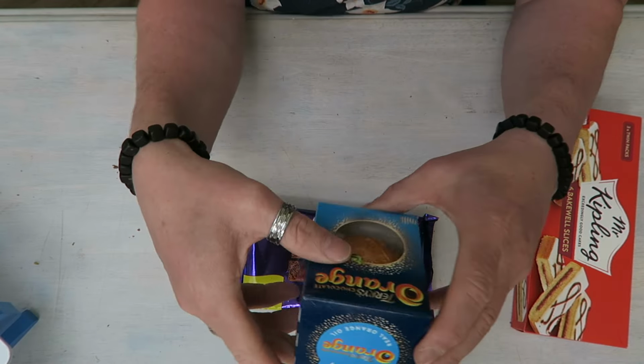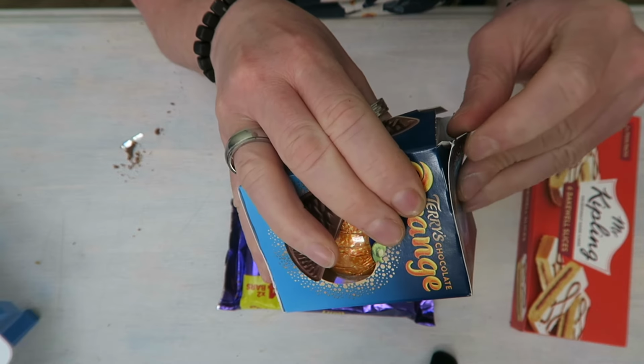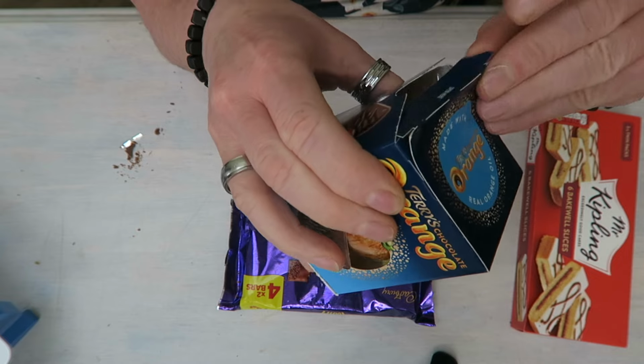Right, we'll look at this. This is a Terry's chocolate orange. So this is made with real chocolate oil. You can get dark chocolate and milk chocolate. And this has been going since 1932. 1932, so that's been going quite a while.